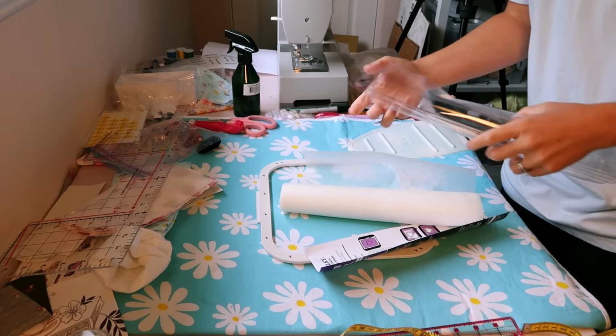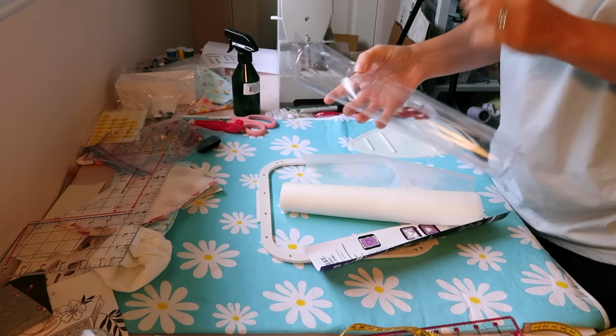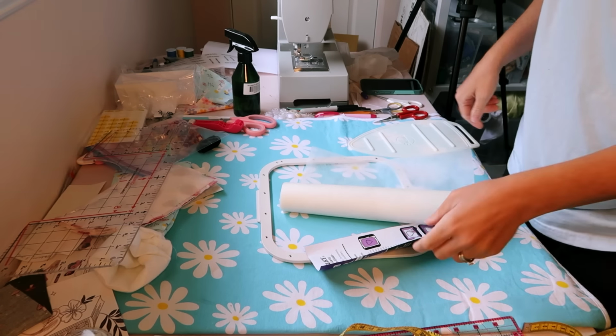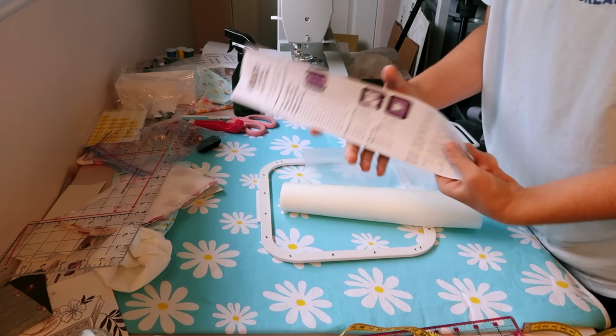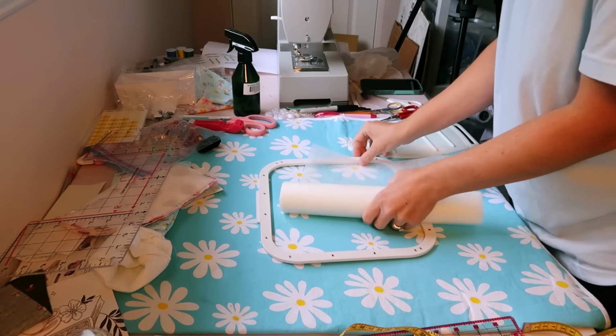Go ahead and open that up. Once again, I hate when things have staples in them, because I definitely feel like that just poked me. I don't like that. I don't like that they do that. That's going to be my only qualm with the sulky cutaway. I don't like the staples. Get rid of the staples.